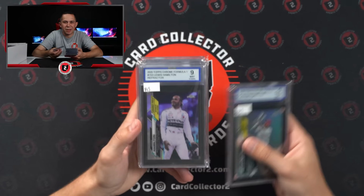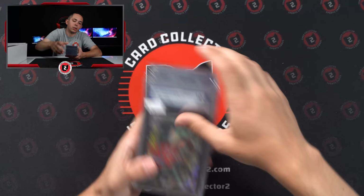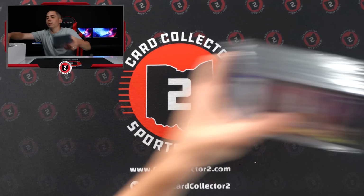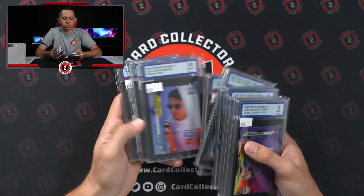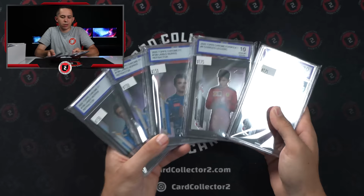A couple Lewis 10s, Lewis, a lot of first year chrome stuff. I wanted it for the singles, regardless if they were graded or not. So the fact that they were in slabs didn't really make much of a difference for me. Max. But again, as you guys can see, there's a couple sneakier things in here, regardless if it's graded or not. I mean, there's three Verstappen purples, Charles purple, a couple Landos. So yeah, then you get into Leclerc, Lando refractors, all sorts of different stuff.